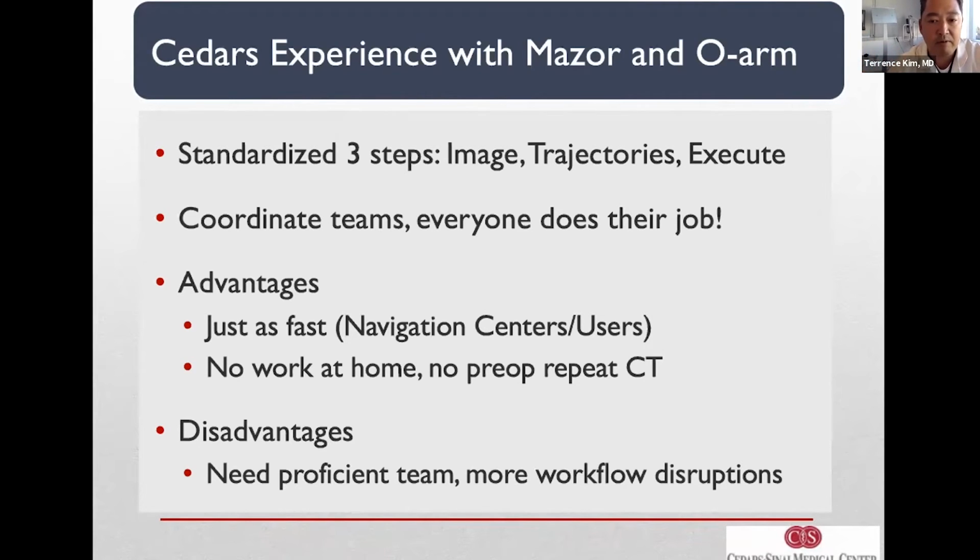There's not a lot of preoperative planning. Everything is done episodically at the time of the OR. There's a lot of coordination and workflow disruption opportunities, but ultimately we've been pretty happy with our experience. So thank you.